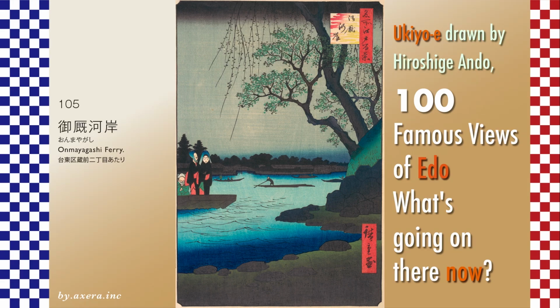I visited the actual location of my favorite 100 Famous Views of Edo painted by Hiroshige Ando to see what the scene looks like today. The Onmayagashi Ferry in number 105 depicts a night scene of a ferry crossing of the Sumida River that departs from and arrives at the Onmaya Riverbank, a little downstream of the present-day Umayabashi Bridge.